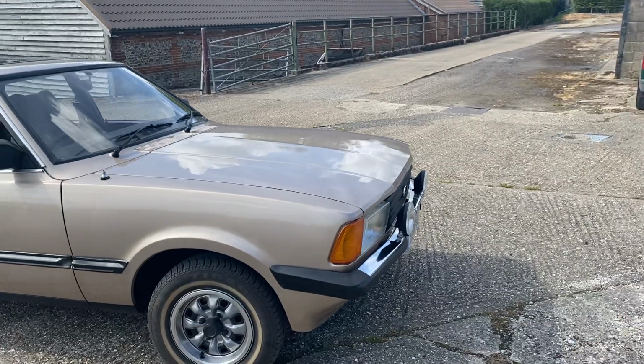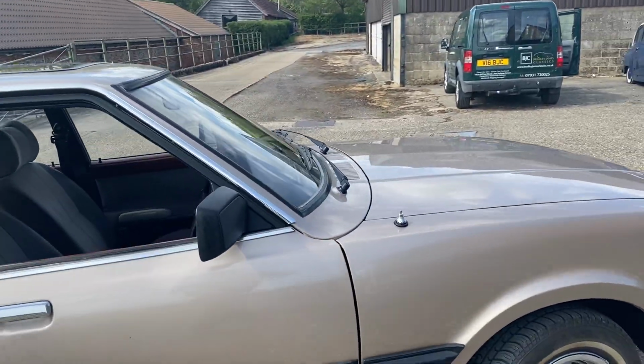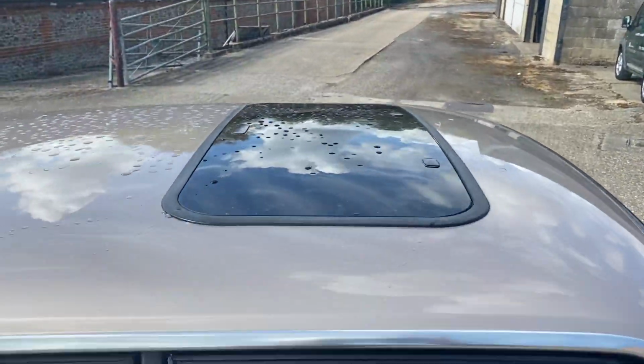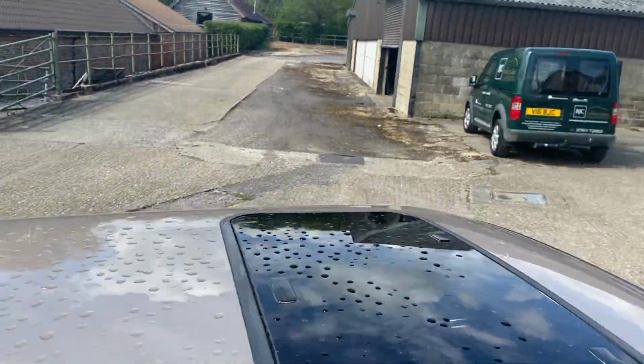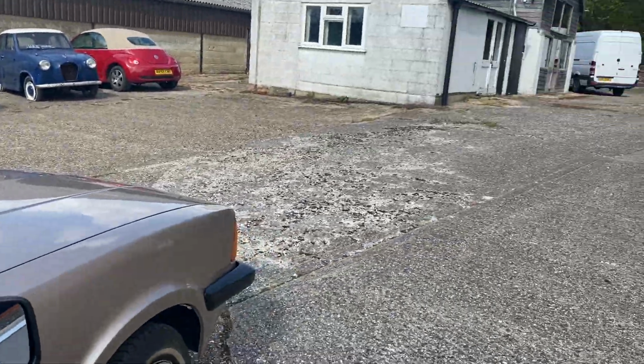So that's the exterior, and as I say, the plastics are in good condition. Mirrors. This model has the optional sunroof fitted, which is a Ford addition. Now let's have a little look in here.